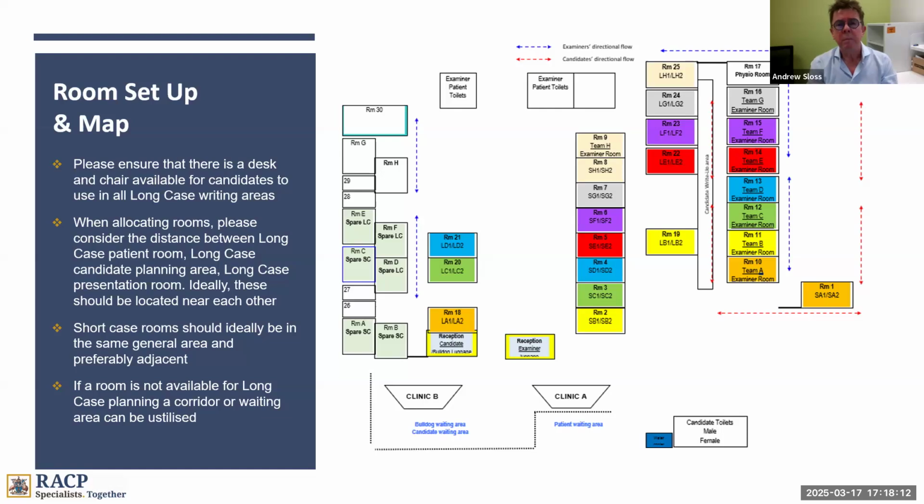I think I was caught out at a hospital last year where they hadn't set up the room with a desk, 2 chairs behind that desk and a chair in front of that desk to allow a nice interview to take place. It was rather cramped. The computer wasn't able to be used by us, and we had to move a lot of furniture very quickly to make it presentable. So please organise that before, or preferably the night before.